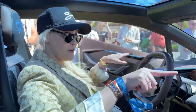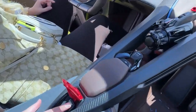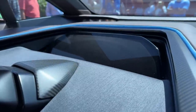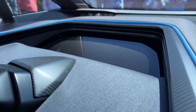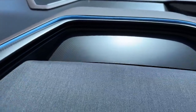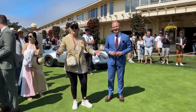I'm going to activate the screens, foot on the brake, and then we love this. Start her up, and then watch. And then they fold down. Oh, what? Okay, guys, look where we are on the concept lawn here at Pebble Beach.